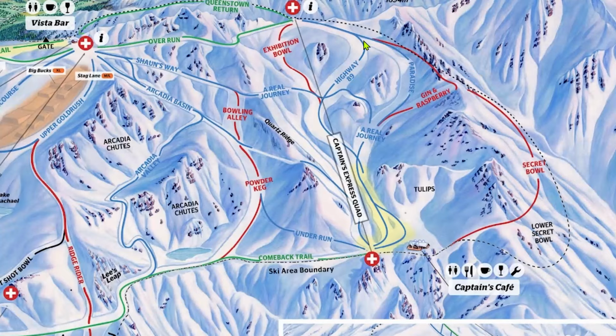Its entrance is relatively unmarked, which is why it's so popular, but just as you start down the actually pitched part of Highway, head skiers left. If you do take Highway 89, I would recommend staying skiers right to the lower part of Highway, as this lower part gets pretty busy for whatever reason.